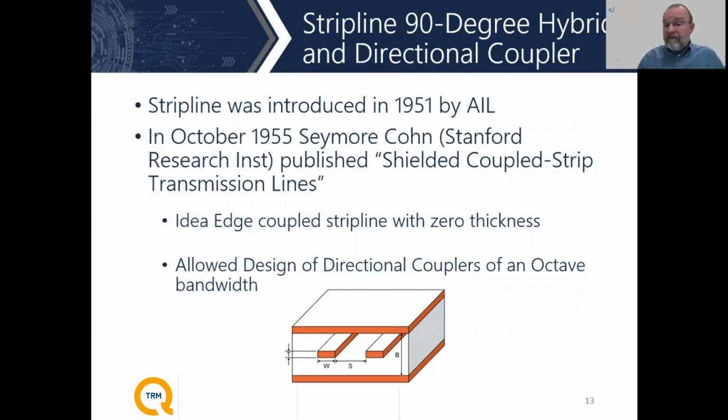In 1955, Seymour Cohn published a paper on shielded coupled strip transmission lines, which is the first academic treatment of how to build a directional coupler in strip line, basically using the same idea of having energy leak from one conductor to the other. He proposed the mathematics that allow us to calculate exactly how much energy will run from one conductor to another.